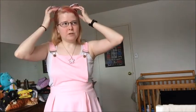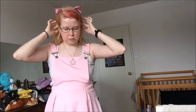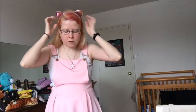They are well made. They actually feel very comfortable. The band's not too tight around my head, which is sometimes a problem. And it's not too long where it's getting in the way of my glasses. So that's a good thing. I like them. Cute. They feel like they're not gonna fall apart on me.